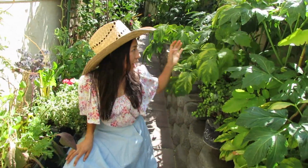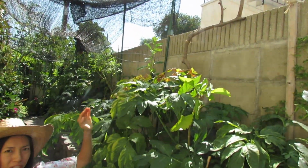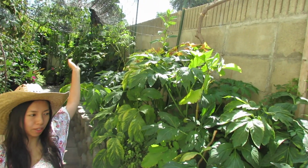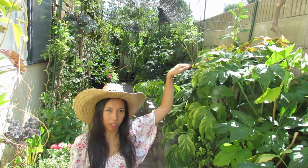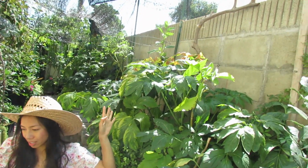Right on this side, I got more ashitaba, but in the future, after these ones flower, I'm actually going to move and dedicate that side of the raised bed behind me for ashitaba, so that I can have this side to be growing some plants that like more sun. But that's in the future.